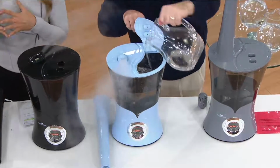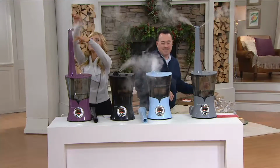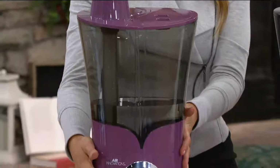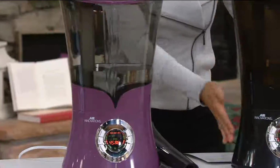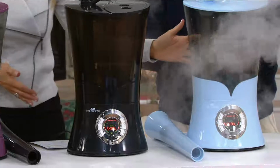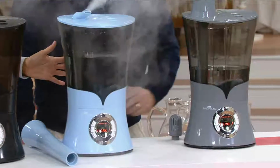Let me show you the color choices on this one, and then we'll get into technology, how it works, how it's doing this without me burning my hand, and all the good questions that you may have. First up is the Orchid. This is the most limited of all of them. Next up, we've got the black. Then we have sky blue, pretty. And finally, we have the platinum.